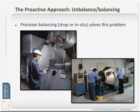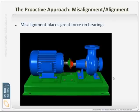We drastically reduced the life. But the solution, we can perform in situ balancing. We can take vibration readings on the machine and determine how to correct the balance, and in some cases we need to take the rotor away to be shop balanced. But the problem is solvable. We can look at the reason for the machine becoming out of balance. Maybe there's dirt getting into the airstream or whatever it is, but ultimately we need to run machines that are properly balanced.